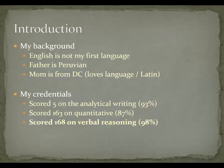A PhD program that I ended up in was human-computer interaction and English. It's a combination. And that quantitative score is respectable, but if you're going to be an engineer, you know that you need to be in the 90th percentile. But I think it's still respectable for somebody that has a language background. And then 168 on the verbal reasoning. So perfect is 170, and that puts me in the 98th percentile. You would think that that's really high, but I'm going to show you that that's not necessarily true.